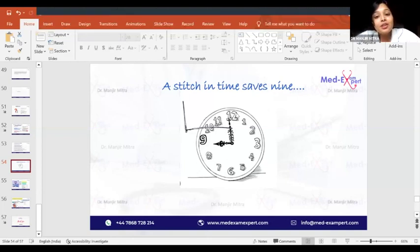So a stitch in time saves nine. So 75 days to go. We have to have a structured game plan.